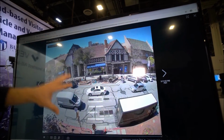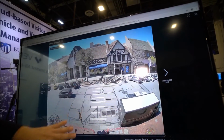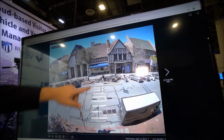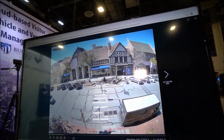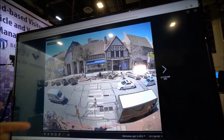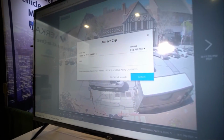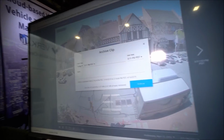Now we put the command in the cloud. Within 5 seconds, this camera is going to phone home. Now we're replaying this. This is video stored on the camera, and now it's being replayed up through the cloud across the internet here at the convention center, which is not all that great, and back down, and we're watching it here. And if I wanted to save this in the cloud, I click archive, and now I can save this clip in the cloud. It will be there forever.